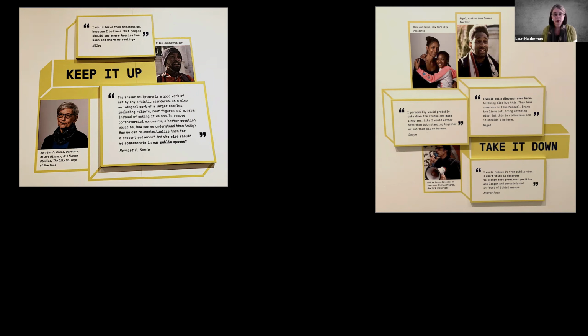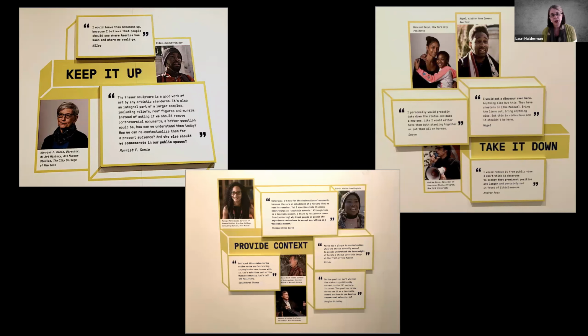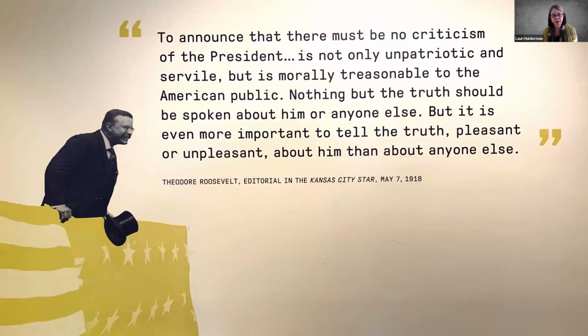People who said, we should leave it up to provide people with a better understanding. We should use it as a teachable moment. Although, as Monique Scott says, why do Black people or people who experience racism have to accept everything as a teachable moment? And she's a professor. So I think we didn't try to tell people what to think. We just tried to show that it's complex and let people come to their own conclusions. As an end note, we included on our end wall this quotation from TR.